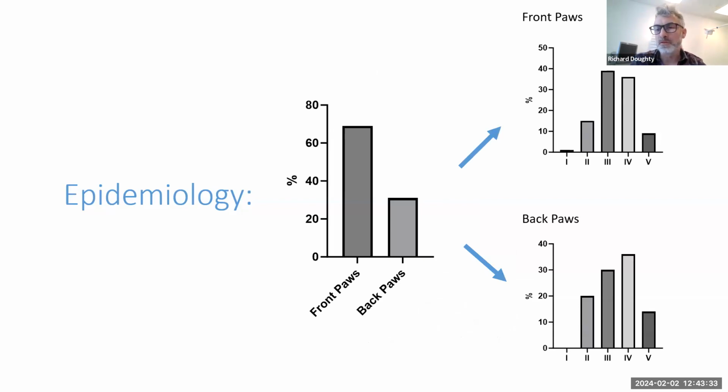Also, we found the two central digits, 3 and 4, were most commonly affected. The same in the back. So this really pointed to, we know that these two central digits in the toes of the greyhound are the weight-bearing ones. It really started to point us in the direction that maybe it was weight or a mechanical trauma that was causing these corns.